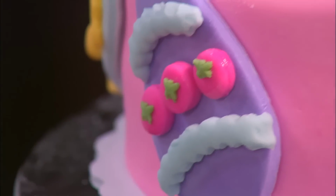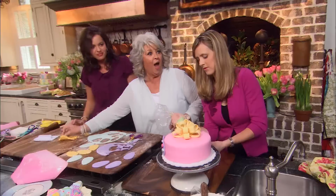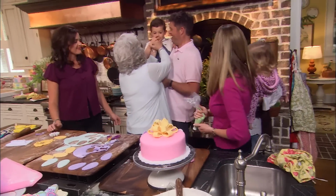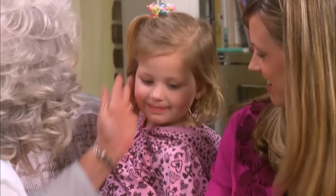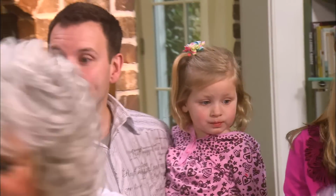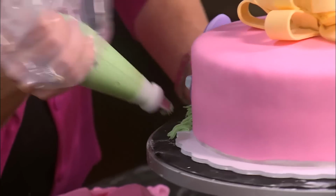Perfect. Look how cute. Oh, it sure is pretty. Hey, our guys, taste testers. You want some cake? You want some fondant? Yes, ma'am. Hey, darling. I hear that you're getting my boys' kisses. Oh, look at her grass, Brooke. Oh, so cute. How cute.